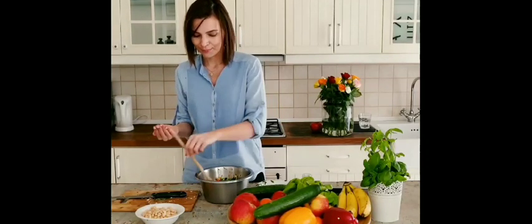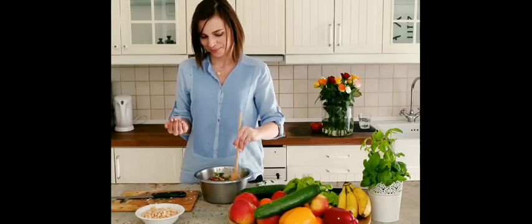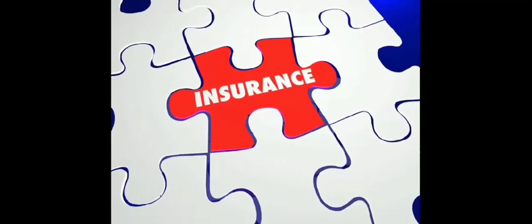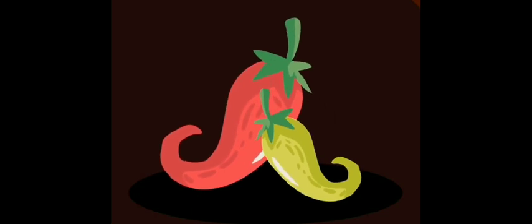Calcium is a crucial nutrient for strong bones and teeth, and dairy products are often the primary source of calcium in many people's diets. However, for those with dairy allergies or lactose intolerance, finding alternative sources of calcium is essential. Some non-dairy sources of calcium include leafy green vegetables such as kale and broccoli, tofu made with calcium sulfate, and fortified plant-based milks like soy or almond milk.